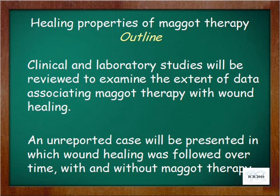There's been a very large, well-controlled clinical trial of maggot therapy to investigate the effect of maggots in healing. And that shows some considerable doubt, where no benefit has been seen against control. And so what I want to do is look at what is the evidence, what additional evidence is needed, should we continue in this line of thought.